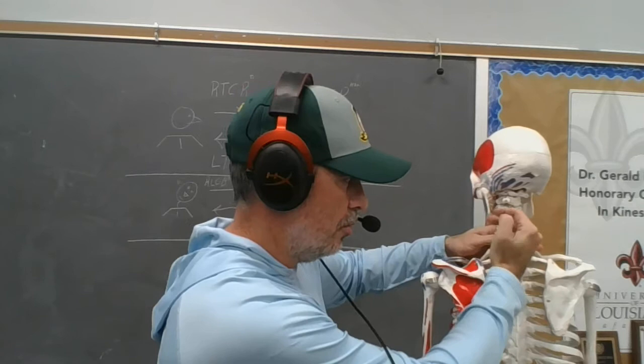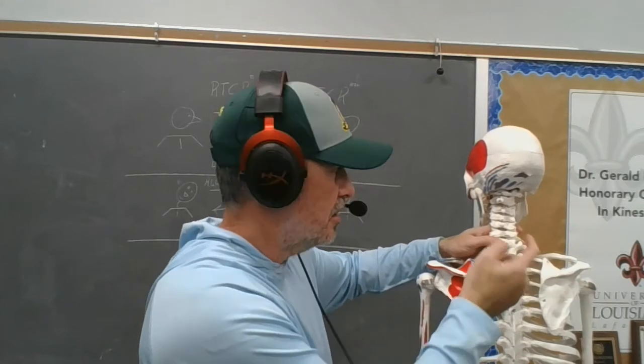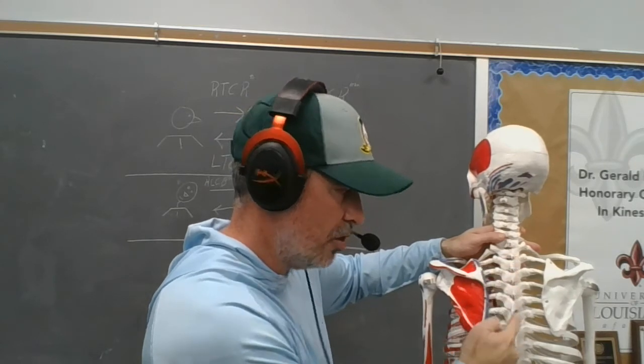But as you work your way down, it makes sense that the floors on this skyscraper get denser and denser and denser because they have to hold up more stuff. This vertebra has to hold up less stuff than this one, which has to hold up less stuff than this one. So as you work your way down, you're going to get denser, and you'll get less mobile, less mobile, less mobile.